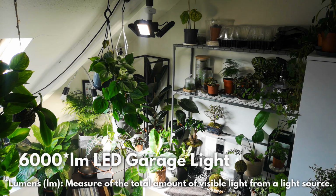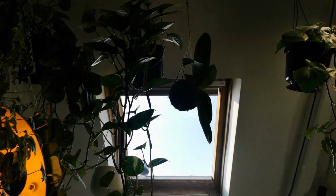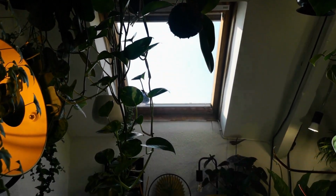What I have in my setup is a main plant light, which is a 6000 lumens LED garage light, which I hang from the ceiling where most of my plants are. Although I have a small south-facing window, it's kind of small, so there's not enough light coming from the window, especially on the right side of the room, so that LED garage light supplements that area.